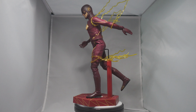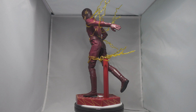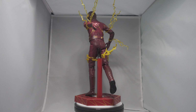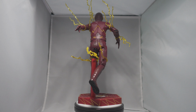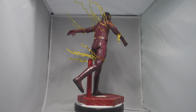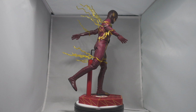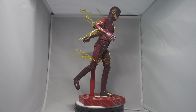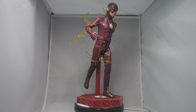Again, I am skewed on this. I am a Flash fan. The Flash is my favorite DC property. I really love the current TV show. I like Grant Gustin. I like the way he portrays it. The Flash is probably one of my 5 top all-around characters across anything. So this is certainly something that speaks to me more than most. But if you like the TV show, the CW, Arrowverse, you like the Flash, or even just these effects and the stand are really good if you're going to use it with something else, I highly recommend this.